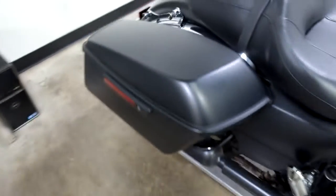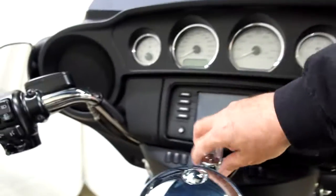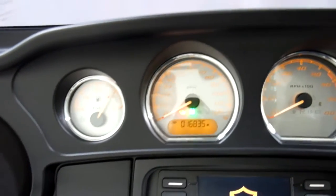So here's one of the bigger scuffs, scratches on it on the front fender. We've got a few on the saddlebag lid as well. 16,835 is what's on it.